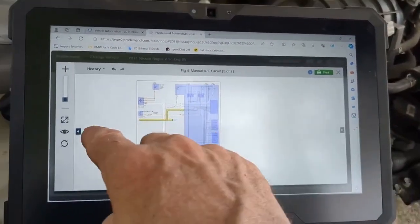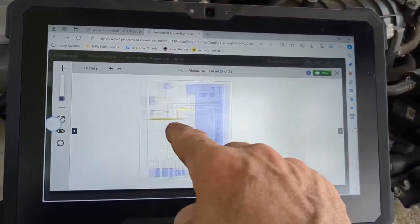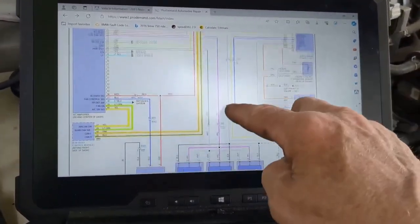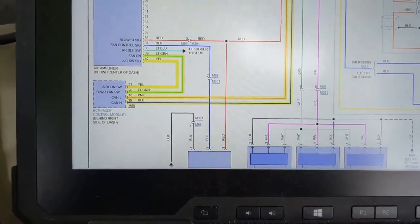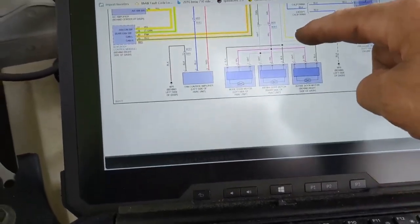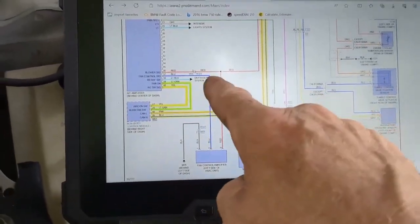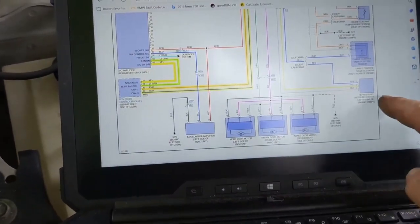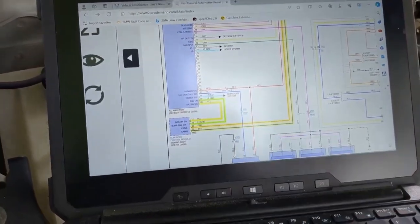It would be nice if I could get both on one screen. Yeah, these are data lines. That's what these are. So it's looking like I'm going to the BCM, really, because the BCM controls the windows as well as the power door locks. I've got to see if I'm getting any output.